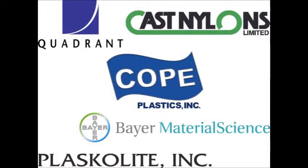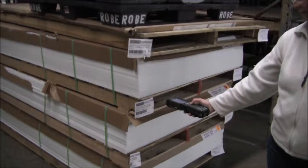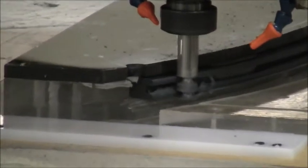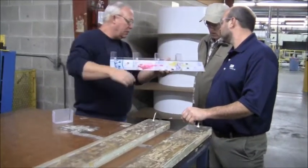Cope Plastics partners with the industry's top material manufacturers. Materials are received, inspected, and barcoded to provide visibility to Cope's branches throughout the country. Cope's ability to fabricate and provide parts to your specifications is what sets us apart from other plastic suppliers.